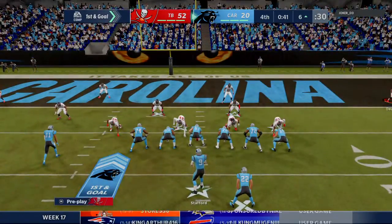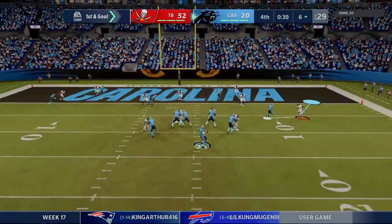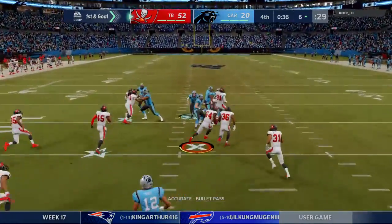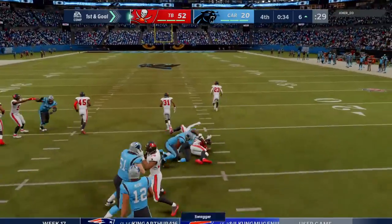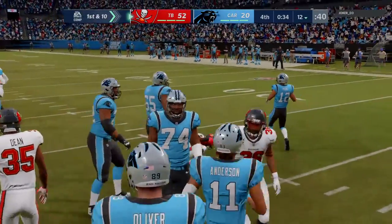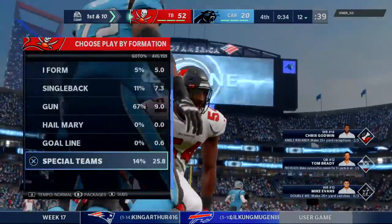To the air again. Stafford. And now here is another interception. Picked up by Levante David. And to the 12. That's where it stops. The return is halted at the 12-yard line.